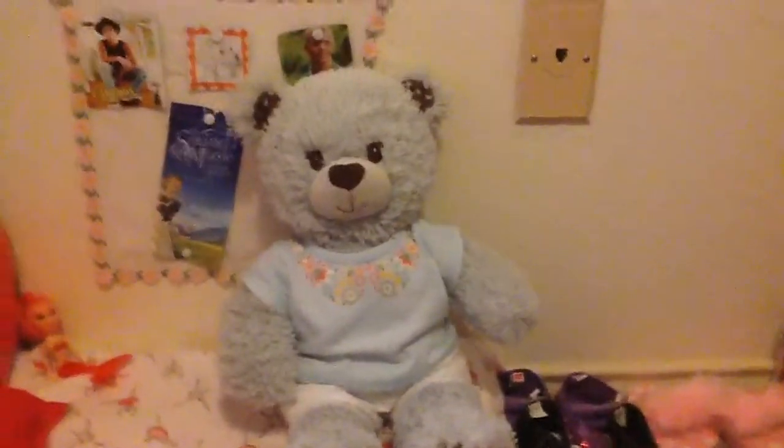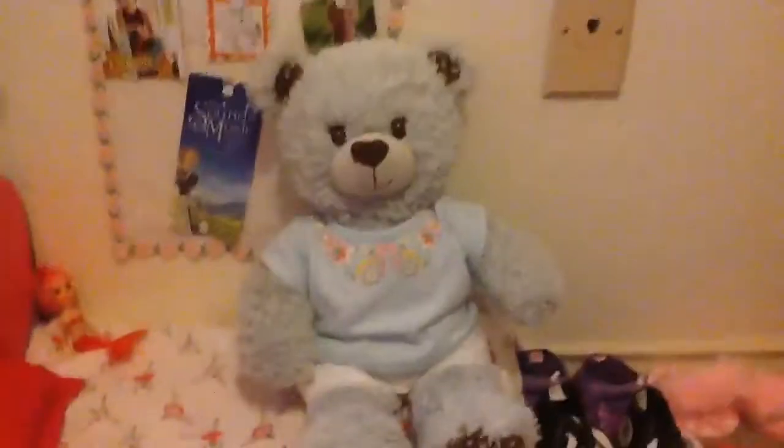Hi everybody, so my mom's gonna show you my shoe area, but before she does that, I just want to say I'm super sorry for this really ugly outlet in my room. I'm so mad at it, and it's so mean to me because it's just so hideous, but yeah.